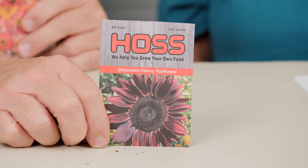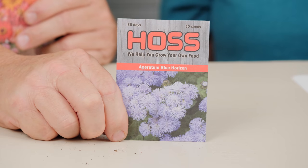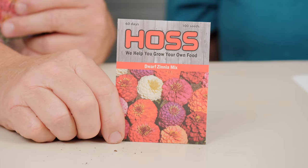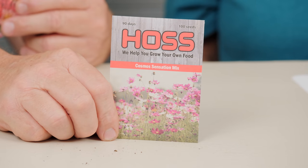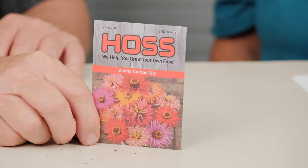We got the chocolate cherry sunflower. Oh, that's my favorite. Ageratum, which is a good one. Marigold Sparky Mix. Very good one. And the Dwarf Zinnia Mix. I just planted some of these in my garden over the weekend. I've got a bunch planted in my pots. Cosmos Sensation Mix and Bachelor Button. And a Zinnia Caps Mix.